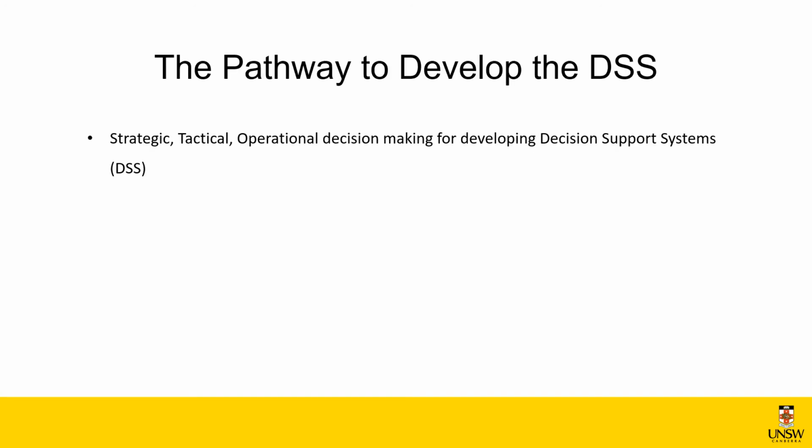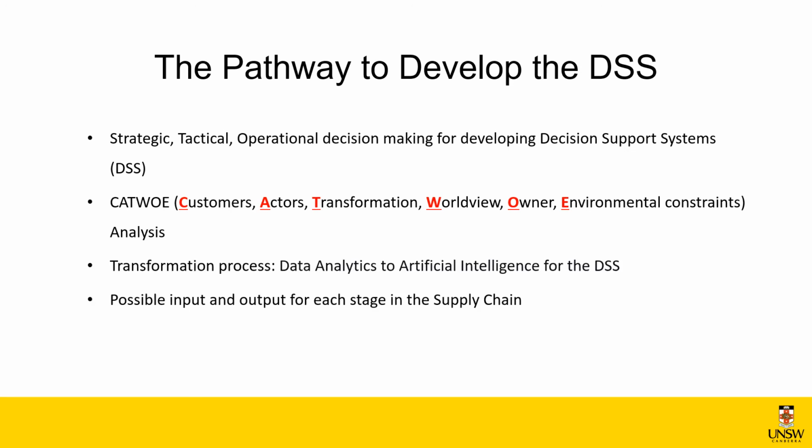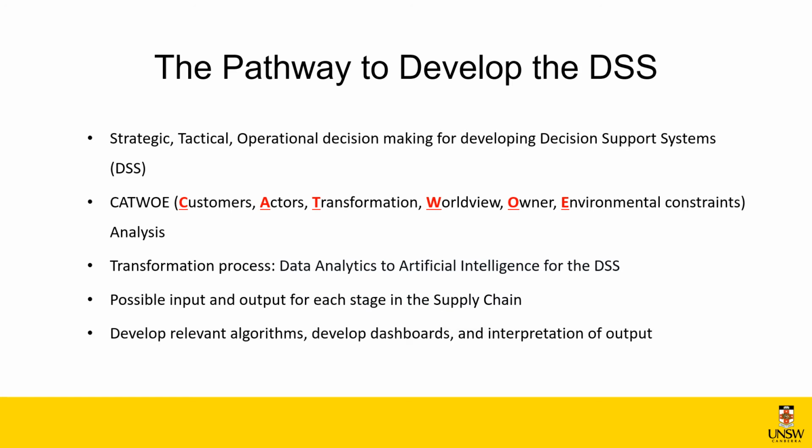To implement this, we start by narrowing the scope of the decision to either a strategic, tactical, or operational level. We then consider the impact of the change on the business and the perspectives of the relevant stakeholders. The decision support system takes in data from components of the supply chain, aids the decision support system manager with the analytics necessary to make decisions, and facilitates the deployment of these decisions.